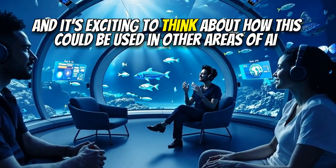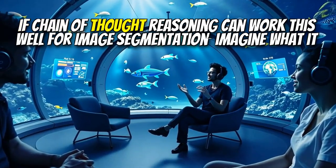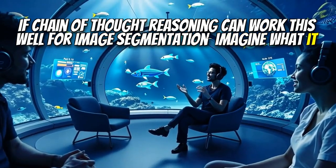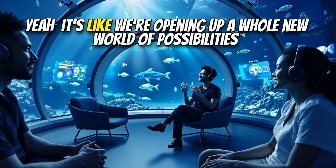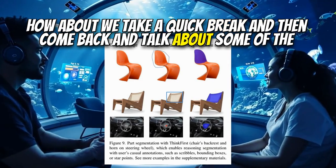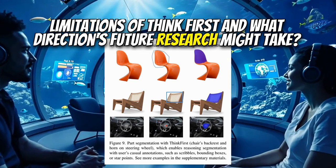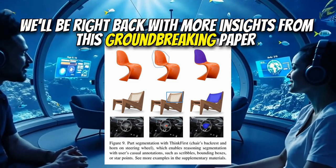And it's exciting to think about how this could be used in other areas of AI. If chain of thought reasoning can work this well for image segmentation, imagine what it could do for other tasks that need deep understanding and reasoning. Yeah, it's like we're opening up a whole new world of possibilities. But we've been talking for a while. How about we take a quick break and then come back and talk about some of the limitations of ThinkFirst and what directions future research might take? Sounds good. We'll be right back with more insights from this groundbreaking paper.